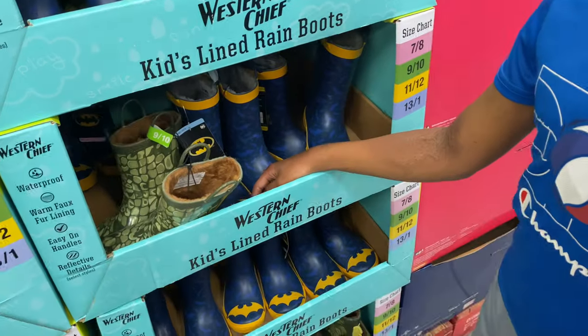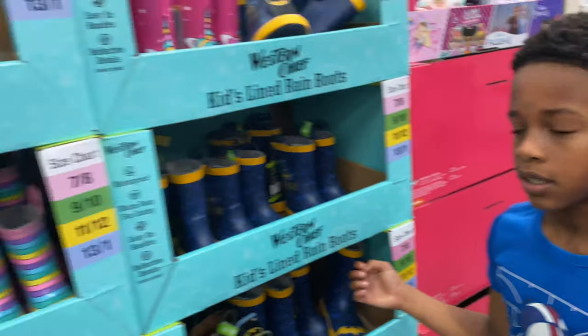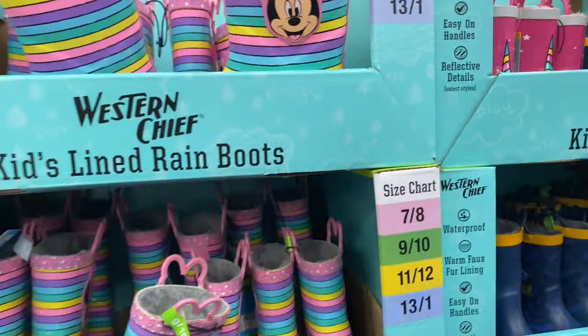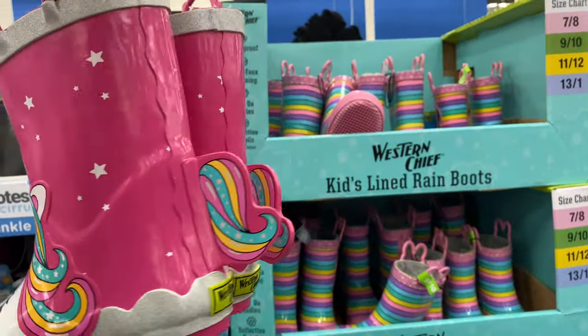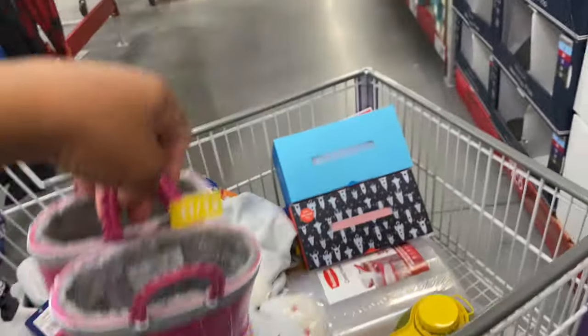Yep, boots. What kind of boots are those? You know, Batman. Batman, good job. They're $14.98. They only go up to a size 13-1, so I'm gonna see if I can find them for all the kids. I don't know what kind of boots those are. They don't have Choice's size, but these unicorns we're going to get for Gorgeous. This will be one of her back to school items.